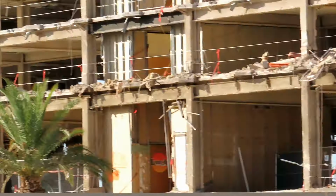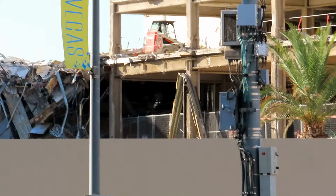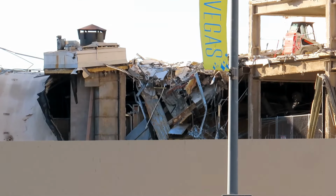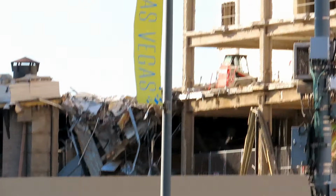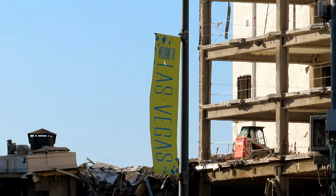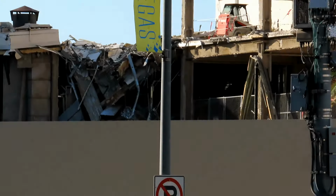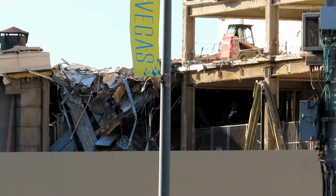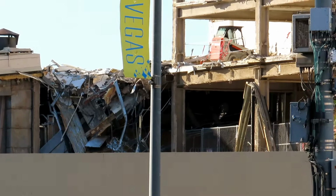And then we got the demolition of the lower building over here. So if you remember, back in this area you got this Las Vegas sign on this pole. So in front of all that was the main entrance where they had those glass doors that we kept watching to see if they weren't broken yet, which they lasted a long time. But now they're actually breaking in.